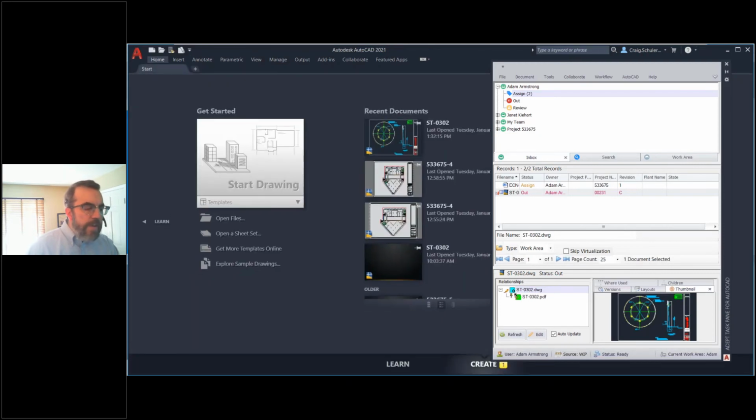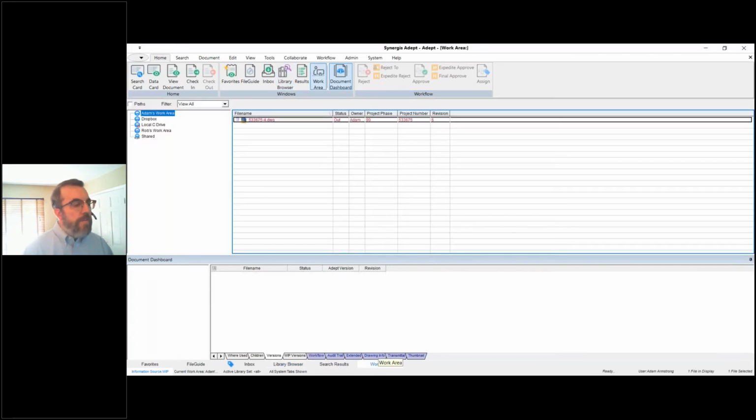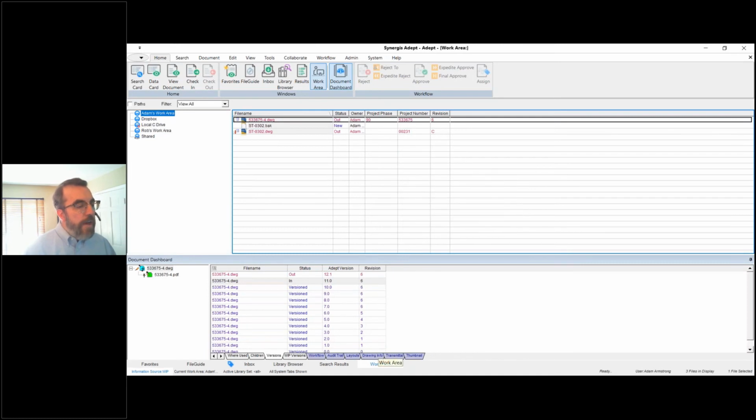A third interface that some of your users might also interact with is something we call the desktop. This is an interface that's used by the Adept administrator to do a number of configuration tasks. It's also used to create a transmittal, and it's used by users that are a little bit more heavy in the document control world or with the CAD files. So doing more heavy lifting with documents, I would say.